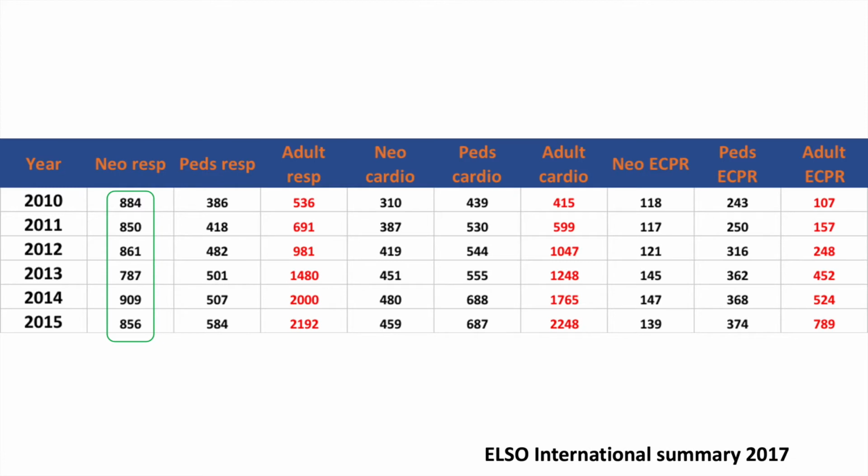This table gives a breakdown of the patients submitted to the ELSO database based on age category and diagnostic category from 2010 to 2015. As can be seen highlighted in green, the number of patients receiving ECMO for neonatal respiratory failure remains stable between 800 and 900 per year over this period. However, as shown in red, the use of ECMO in adult patients for all three indications has been growing rapidly.